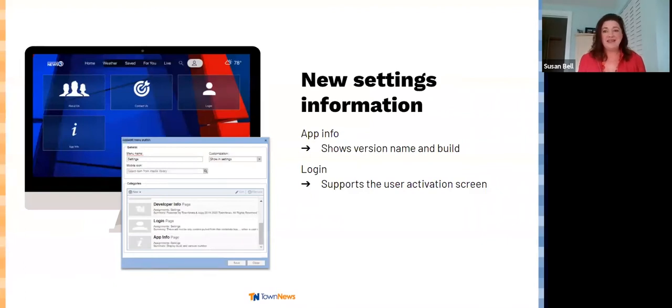We do have some new settings information for your settings menu. Right now, we have contact us, we have developer information, and you have about us where you can tell a little bit about your company. We now have an app info category that we can add to your settings page. This page displays the app version and build to the end user. And why this is important, if a user is having any issue at all, we want to be able to help that user as quickly as we can and help them troubleshoot what's going on. So this way they can report the version and build of the app and help us with our troubleshooting. So it's not required, but we can add this to your settings page.